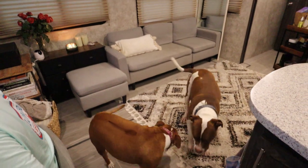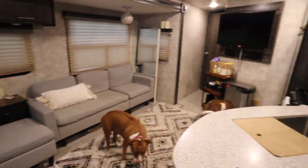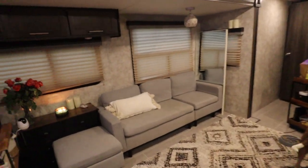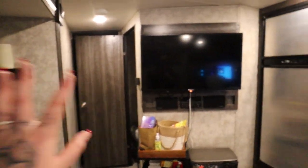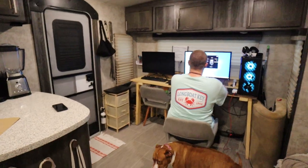Vacuumed the rug, sprayed the carpet down, cleaned off the kitchen counter, did the dishes, lit a candle so it smells nice, and then I tidied up in the bathroom. So overall, it's pretty clean.